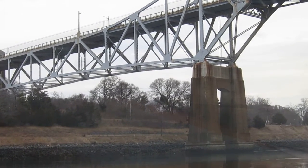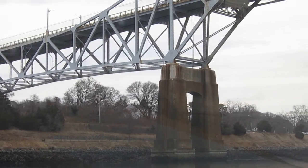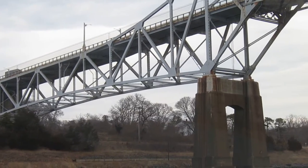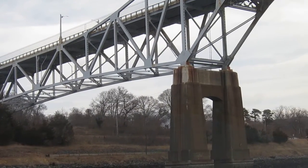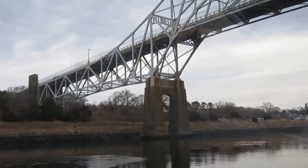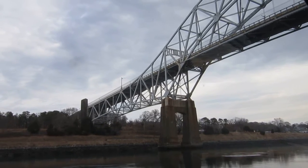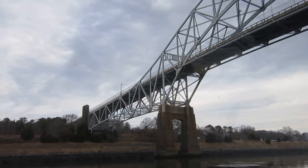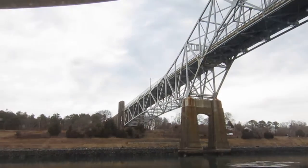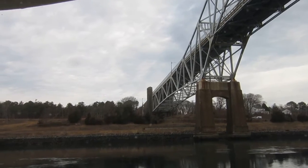One day we'll be looking back at this video at these bridges and saying, remember when the Sagamore Bridge and the Bourne Bridge were there? Because I believe it's been passed recently to replace these bridges. Unless you have a boat, these three bridges are the only way to get off.